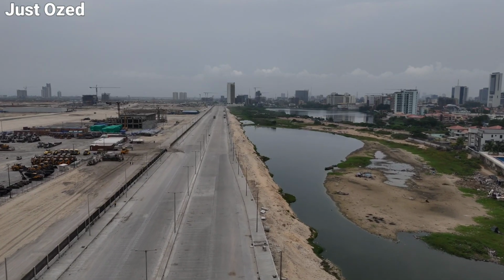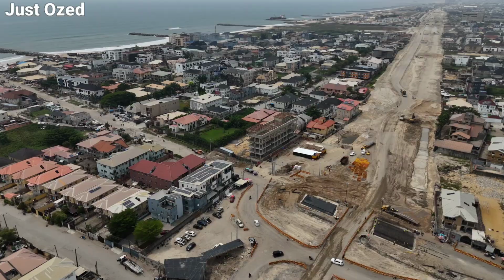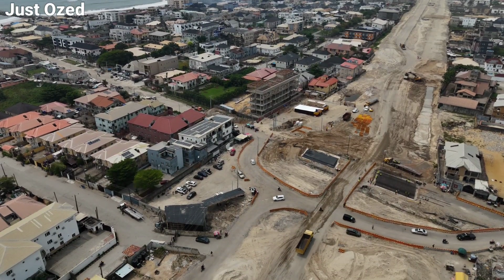This is where we'll stop this tour to be continued next time. If you're not seeing the kilometer 1 to 6, I recommend you click the one showing on your screen. That will take you straight to the video. This is the February 2025 update on the Lagos-Calabar Coastal Highway.